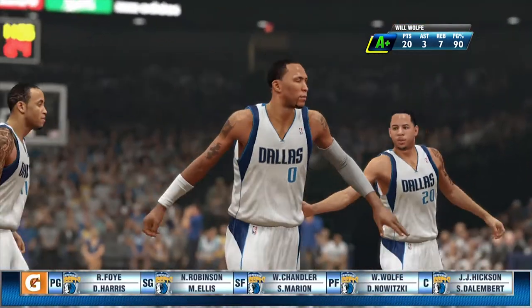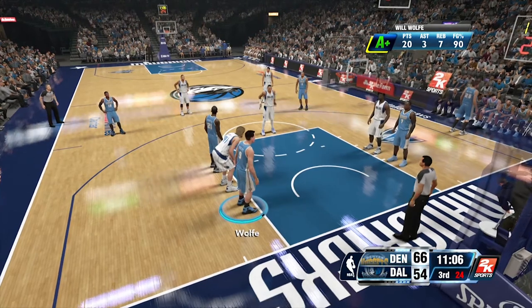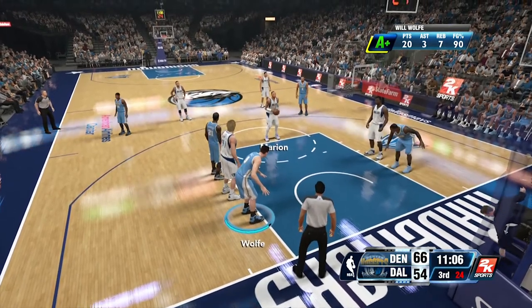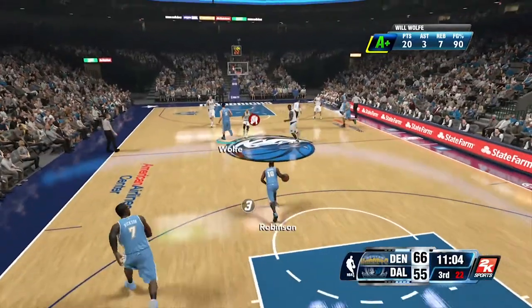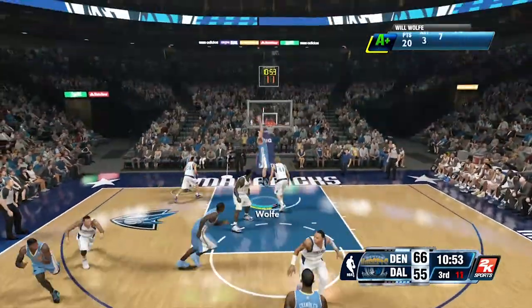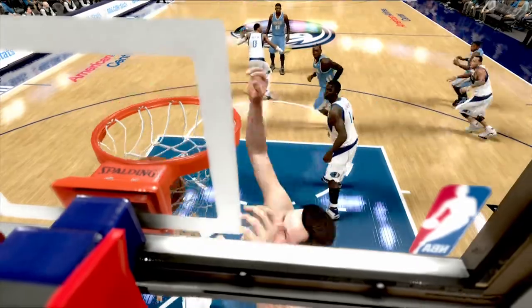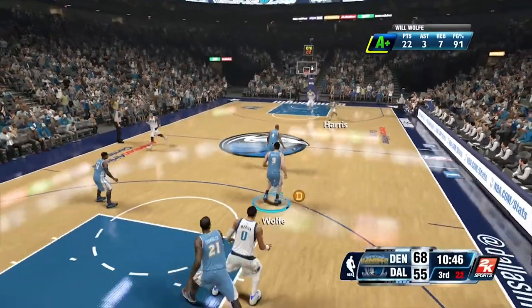First one falls. J.J. Hixon, he's checked in for Mozgov. And that one goes in. Two from the line that time. And a minute played as the second half gets going. Robinson kicks to Hixon. Pass to Wolf. That is unbelievable. Look at that. How about that? Look at that. Mavericks trailed by 13.